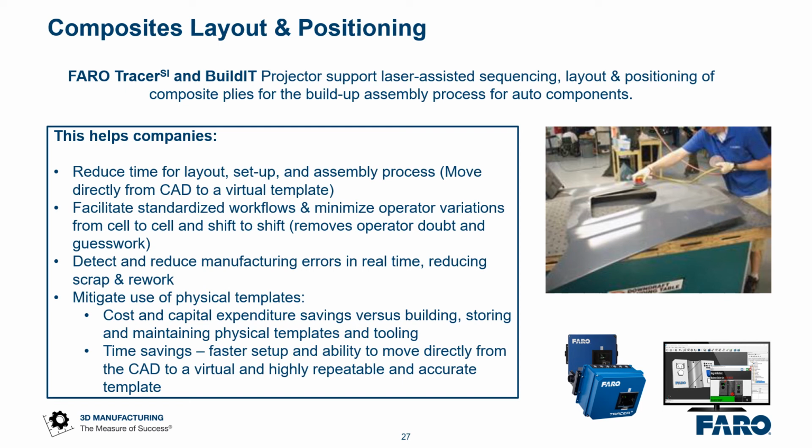We're able to detect and reduce the manufacturing errors in real time. This means less rework, less scrap. Also, by not using physical templates, you don't have to build them, you don't have to store them, and you don't have to maintain them. You also don't have to replace them. If you happen to have a tweak, it's just a matter of a new CAD model, and you get a new virtual template, and you're up and running.